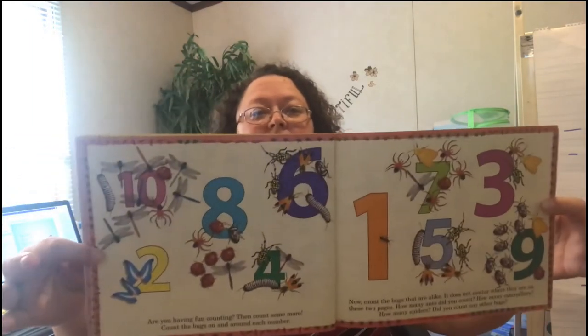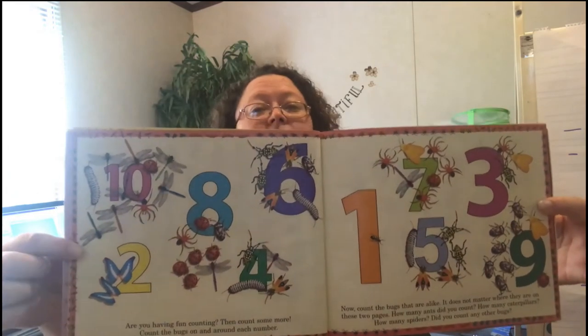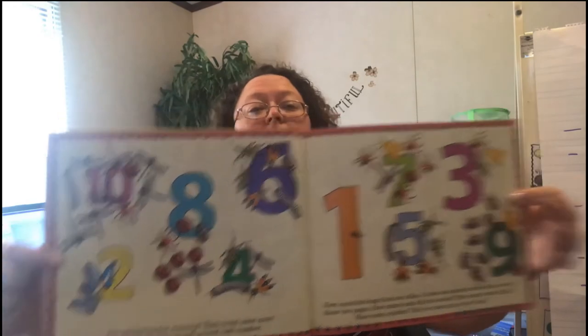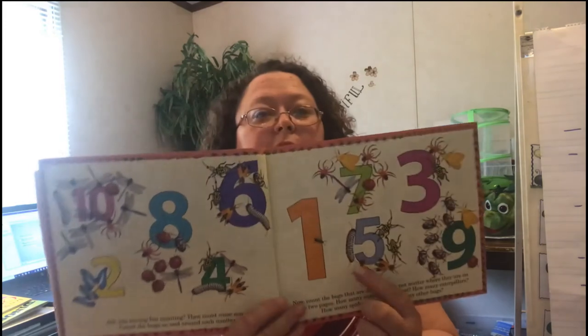Okay, let's see how many caterpillars. Find the caterpillars. Pause it if you need to. Let me see how many caterpillars I found. 1, 2, 3, 4. I found 4 caterpillars. Did you find 4 caterpillars? I found 4. 1, 2, 3. Where was my other caterpillar? Ah, right here. 4.